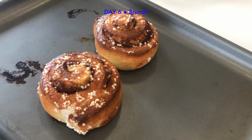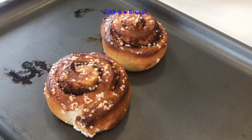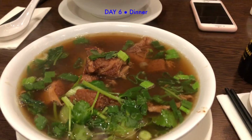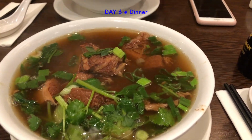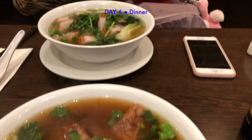The next morning, or should I say noon, we had cinnamon rolls from Ikea and a bunch of toast. Later that night, after walking around in the cold in central London, we decided to have noodle soup in Chinatown. I got the beef noodle soup while Alexia got roasted pork, which were both amazing.